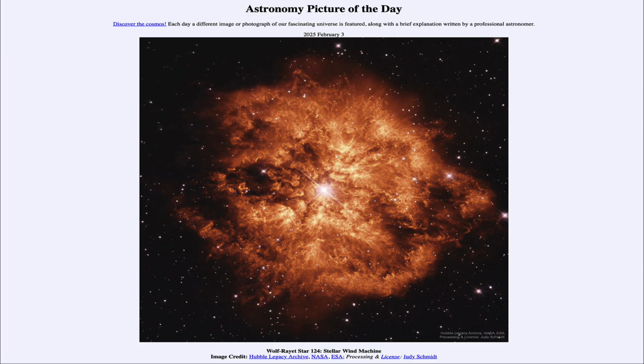So that was our picture of the day for February 3rd of 2025. It was titled Wolf-Rayet star 124 stellar wind machine.